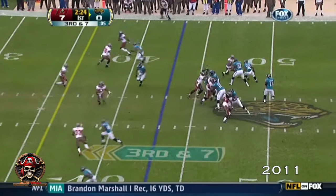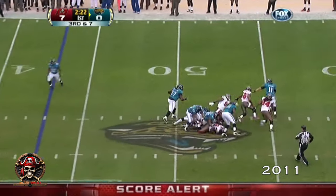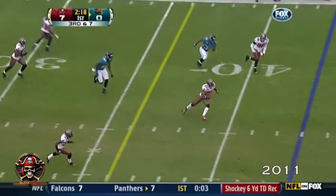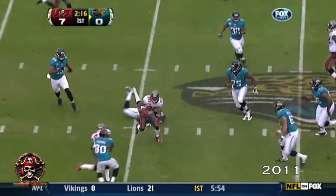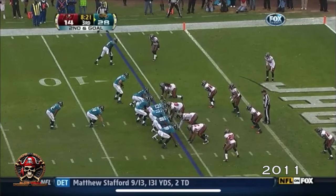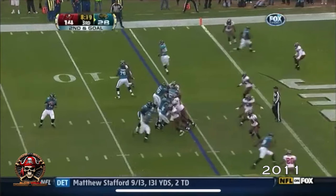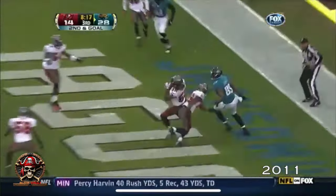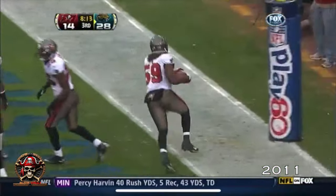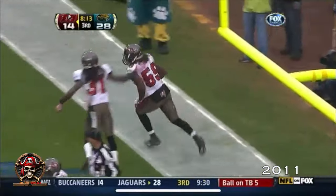Gabbert out of the shotgun. Everybody out. Gabbert being pressured, being chased. And throws it, it's intercepted. Rondae Barber. Brock Boland is the fullback. Off the play fake. Gabbert to the end zone. It's intercepted. The Bucs turn it around on the interception by Mason Foster.